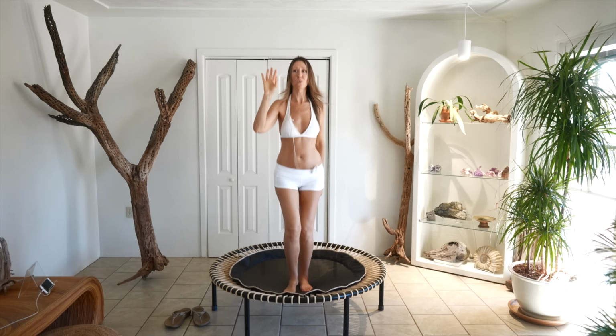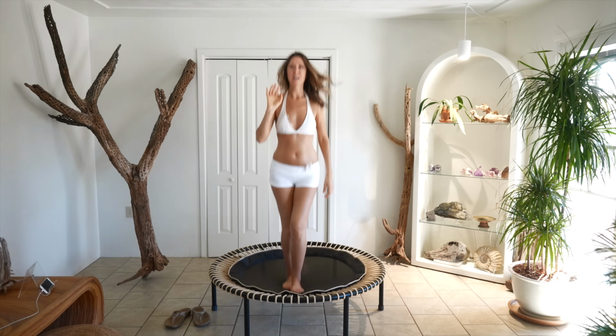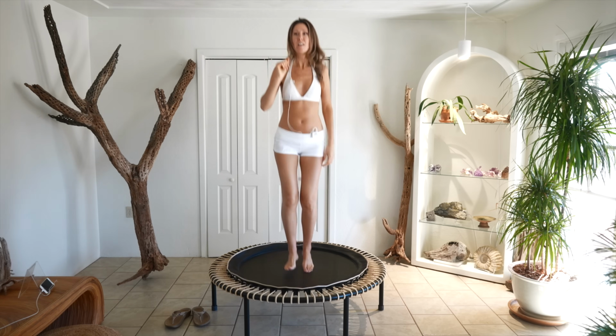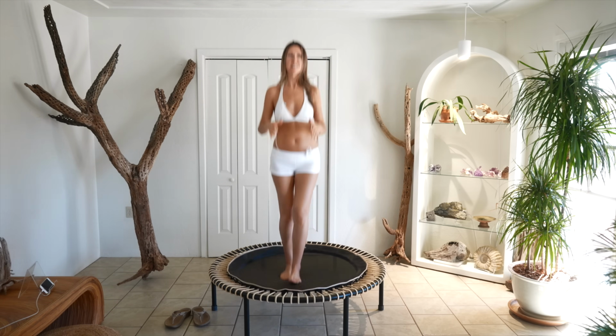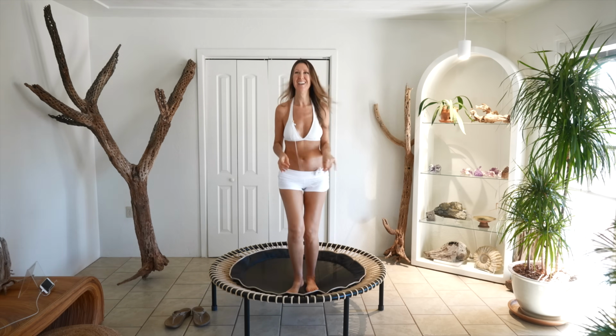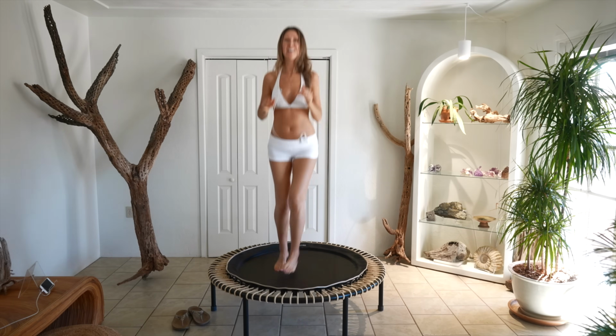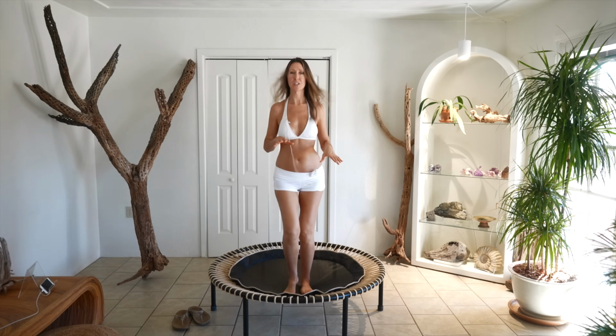Like, I tend to be more into weights than cardio. I was never into cardio. I was all about weightlifting and resistance training. And this is as close to cardio as I get, pretty much. I like to change up my routine every morning and do different styles of jumps. I like to warm up a lot of times with just alternating legs.